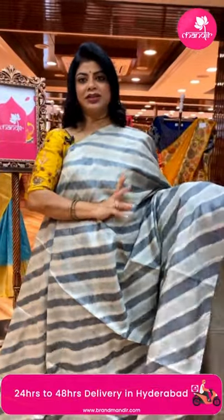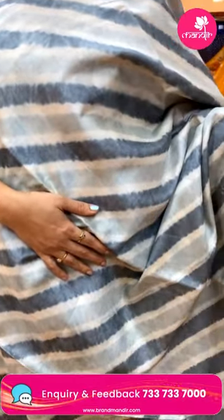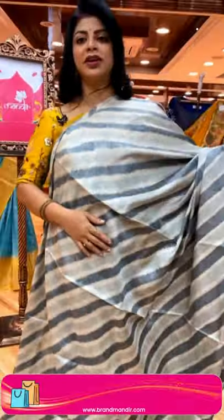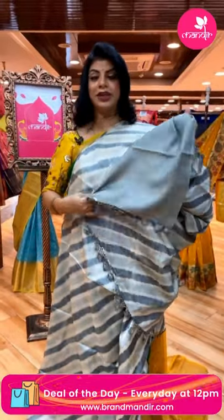Next saree, tusser, beautiful shibori style tusser, grey and beige, light grey mixed and chala chala beautiful gandhi stripes wala, soft lightweight saree, pure tusser. Pallu, running pallu ended up with tassels. Saree anta kuda ilage vachindi. All over saree anta kuda stripes. Cross stripes. And the blouse light grey vachindi.